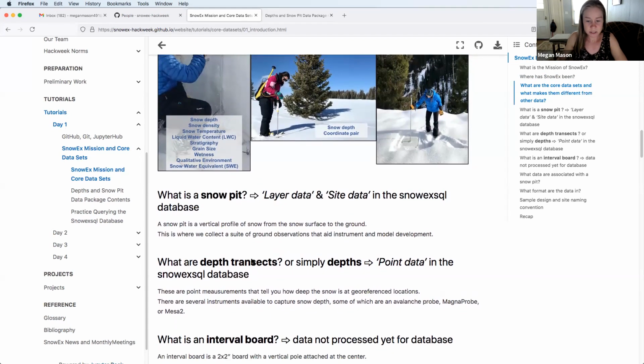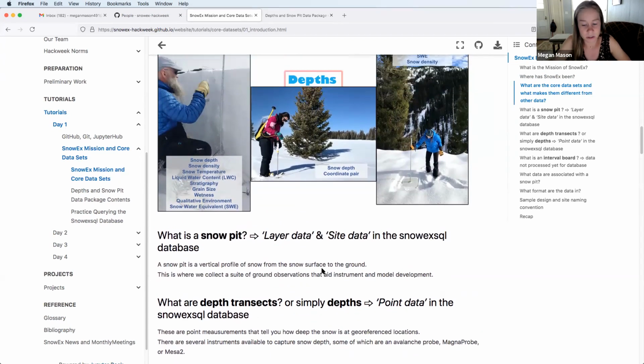Depth is a little bit simpler, less involved, but again, really helpful for us as we're calibrating instruments. Snow depths are always going to have a georeferenced location and a snow depth associated with it. We just happen to have a lot of different instruments that can collect that data.